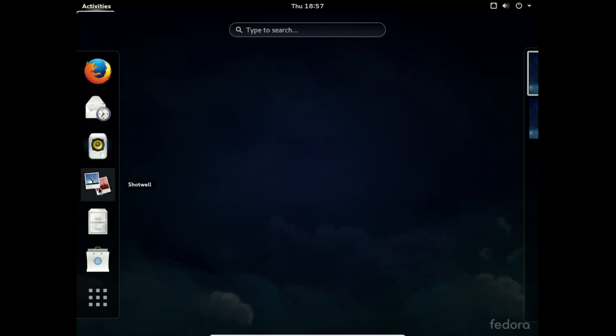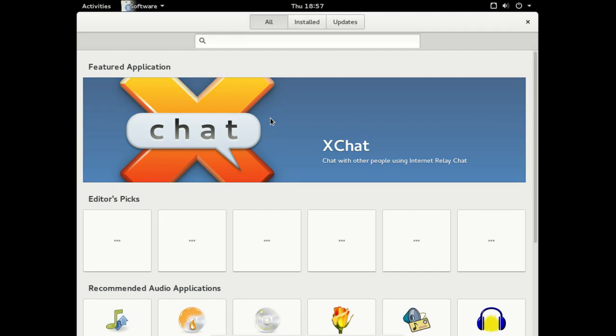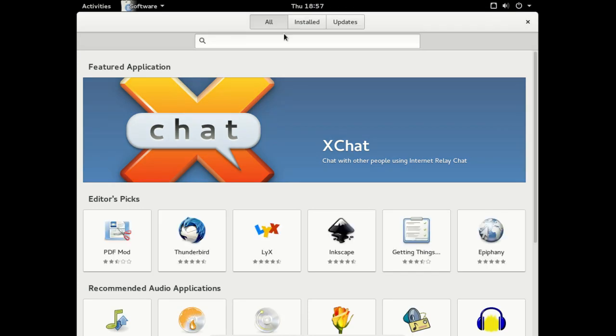Let's take a look. Now, this is supposed to have a simplified software package installer. Okay, so this would be something. Let's see, all, installed, updates. This would be something similar to the Ubuntu Software Center, which you may have seen before.